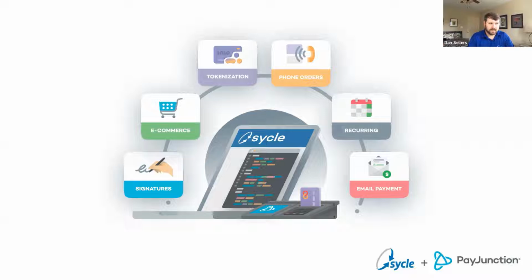E-commerce, we can allow you to put a make a payment button on your website, so you can take payments 24/7 directly from your website. They'll go into the same merchant account as your day-to-day payment processing through us. As I mentioned earlier, tokenization, we tokenize that card data and it's encrypted.